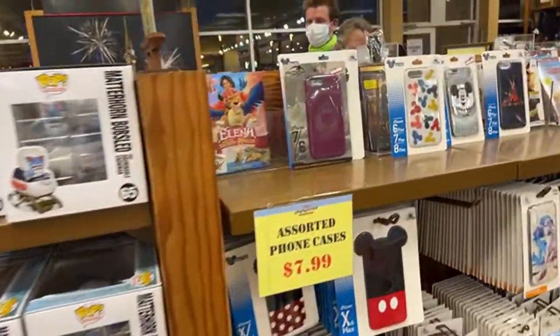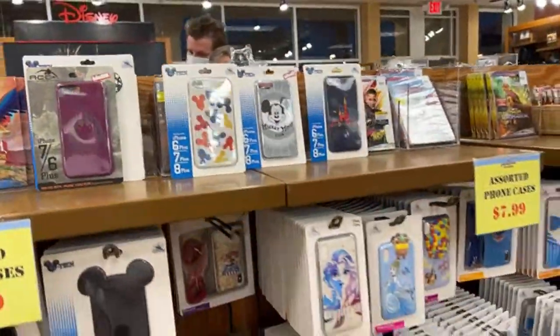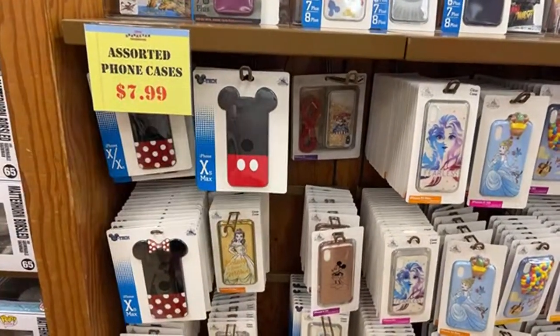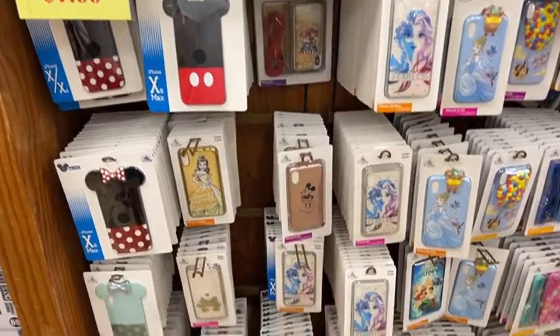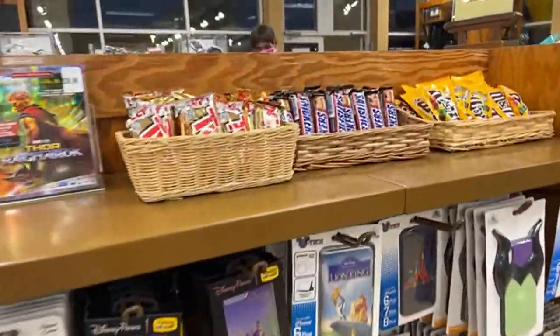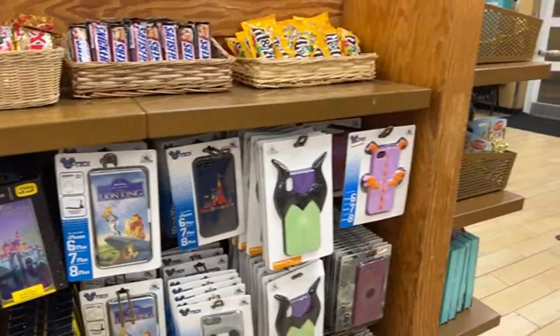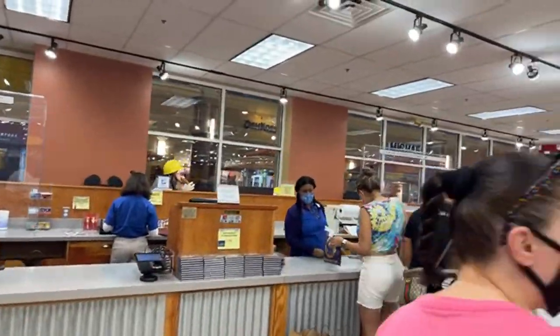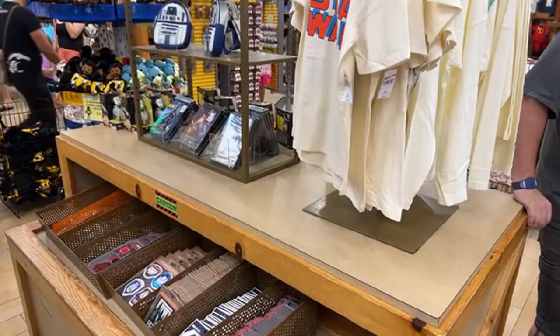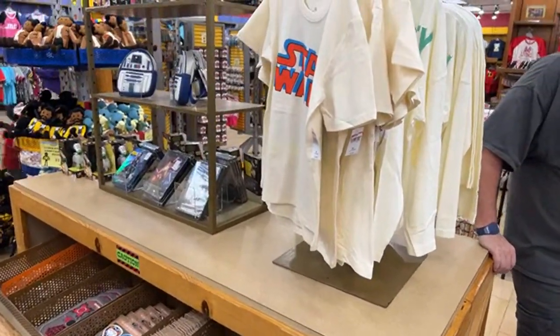If I was guessing. What do we have, phone case ones? They got the little iPhone 10 Mickey Mouse one. That's kind of nice. Very limited though on the phone cases too. Anything else? A couple Star Wars things here. It's DVDs. A couple of those t-shirts I haven't seen.